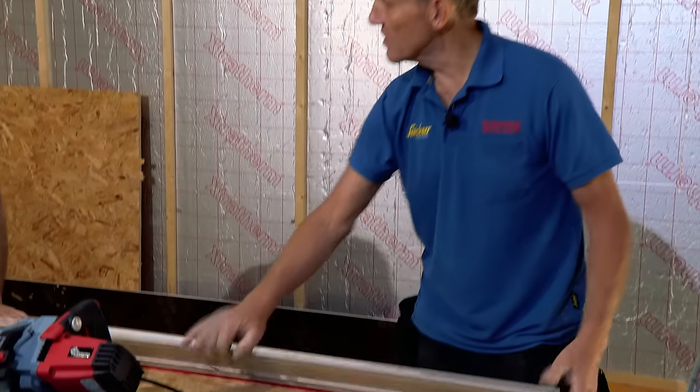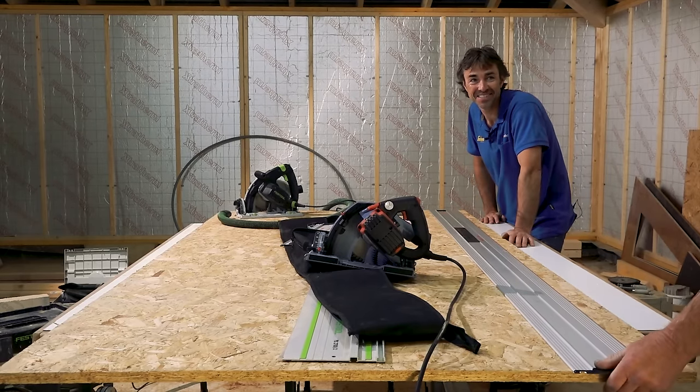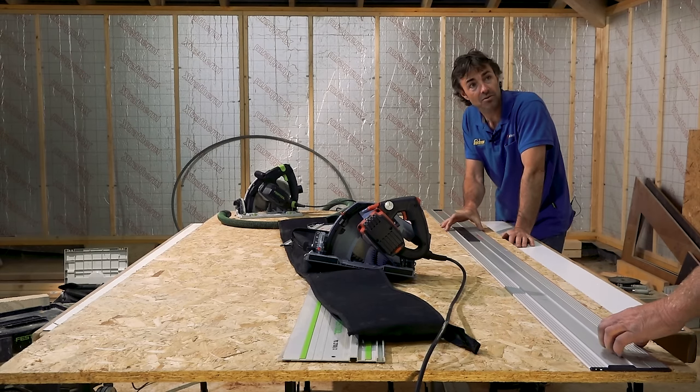Well, okay, let's have a go. Let's see if it's got the friction. Yeah, it's pretty good. It's got the friction. I mean, it's pretty good. So long, sucker. And the track is quite narrow as well.